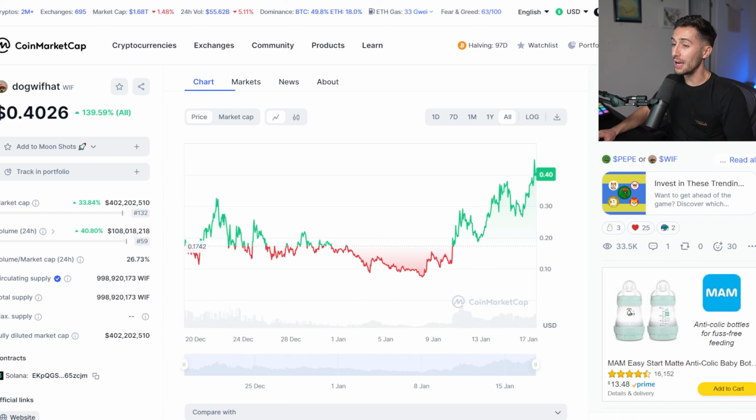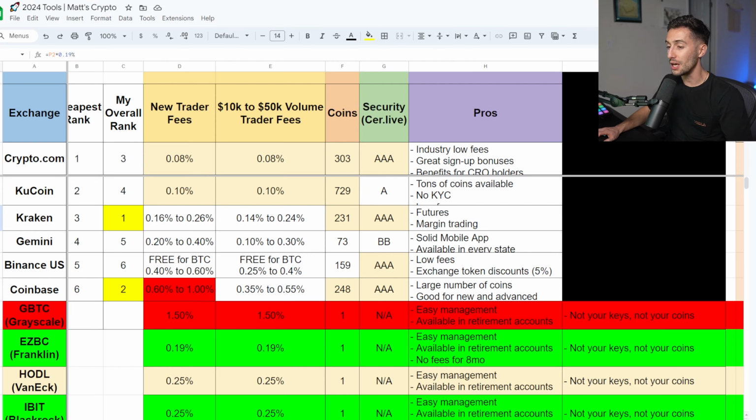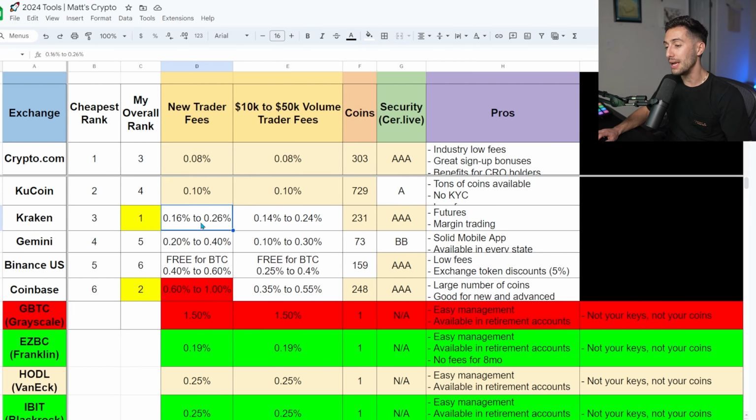So all I'm saying is every dollar counts, especially when you're in this for the long run, if you're trading frequently, if you really care about saving money, which is what this channel is all about. Then I highly suggest you look at this chart and decide what's best for you. And like I said, I think Kraken and Coinbase are the two that I use most often right now because of the overall scope that they provide.